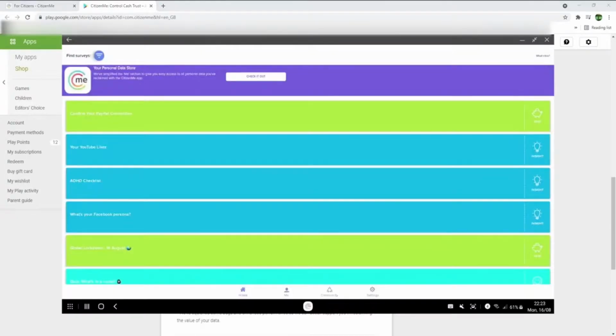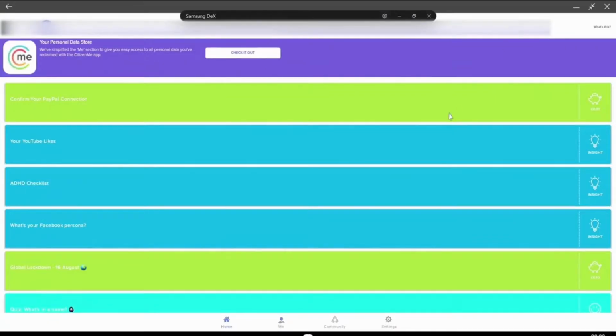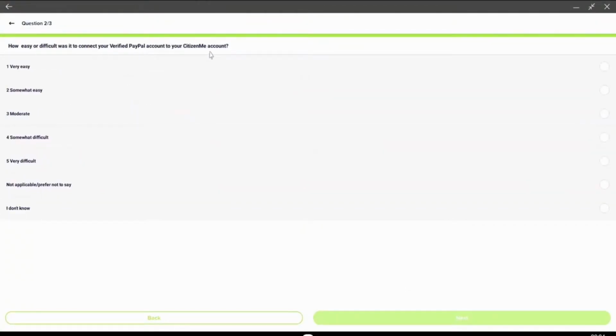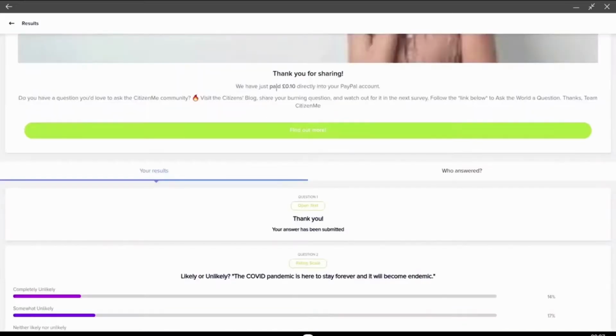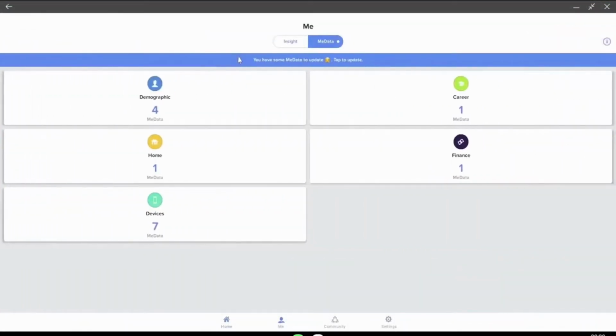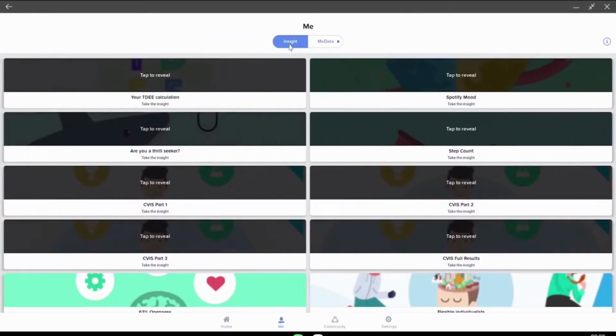Download the app, complete the registration process, and become a citizen. You will see 5 types of data pools in the Citizenme application through which you can exchange your data for fair value. The green tiles you see in the application are the ones that give you a cash reward for sharing your opinions. The first time you complete a data survey, you will be prompted to log into your PayPal account. You can select Connect and complete the exchange. Once you finish it, you will be paid your cash reward directly into your PayPal account.